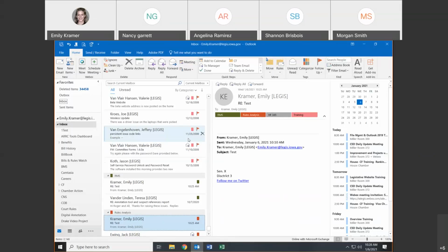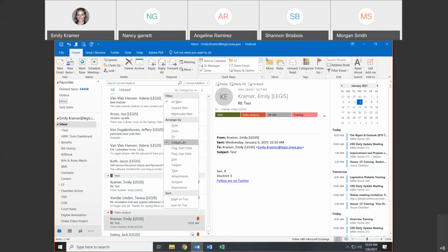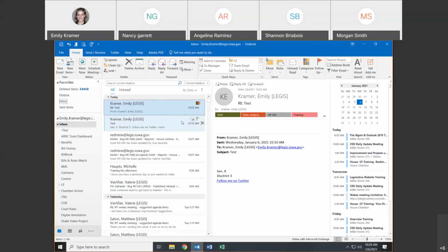If you tag something into multiple categories, it will show up under each category. So I tagged that one message under RMS and also under rules analysis. You can see that a copy of the message was saved in both places. So it's not going to pick or choose categories. It's going to put it as a result underneath each one of the categories. Again, something I like to use. It's totally up to you if you want to take advantage of that functionality. I like to use it.